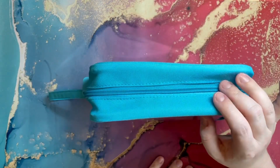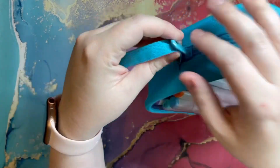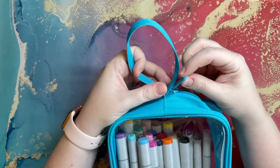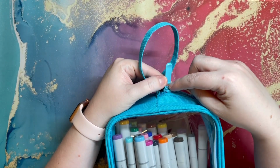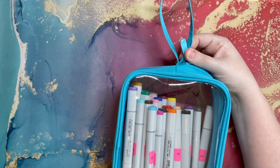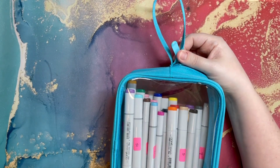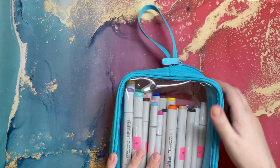If they're in a bag, it's a lot less likely he will get into the markers. And if you're a mom, I know this sounds kind of crazy, but you can actually even lock this. If you get a little lock, there is a hole here with this zipper, and you can lock it to this strap to keep your children from getting into your markers as well. So also just a nice consideration if you're trying to keep your supplies locked and away from your children.